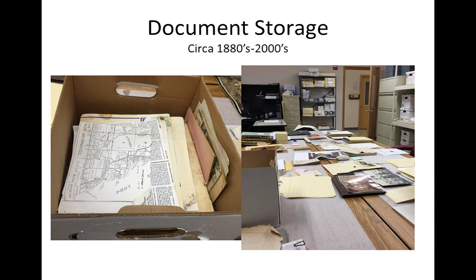And our system for sorting through these included searching through one box at a time, reading each one, remembering to remove any metal fasteners, giving the documents a cleaning, and then filing them to be sorted later. And so this sorting through, we had 75 boxes. We just finished sorting through the last box 2 months ago. It took about 3 years to sort through each box.